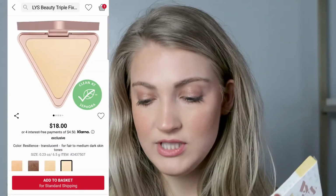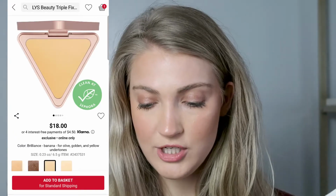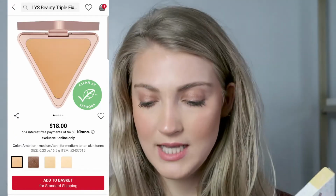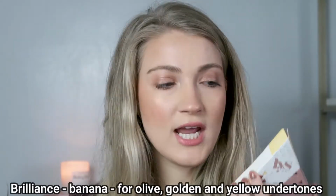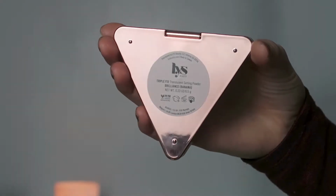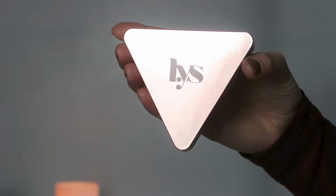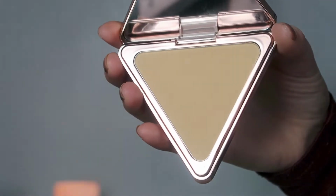This comes in 4 shades. It comes in the shade Resilience, which is a translucent shade, Brilliance, which is a banana shade, Ambition, which is a medium/tan shade, and Loyalty, which is a dark/deep shade. So there are 4 shade options to choose from. I again chose the Brilliance shade, which is the banana shade, and this is described as a finely milled pressed translucent setting powder that blurs the look of pores and locks makeup in place and absorbs excess oil for a natural matte finish. So I am going to show you guys a demo of me applying this.